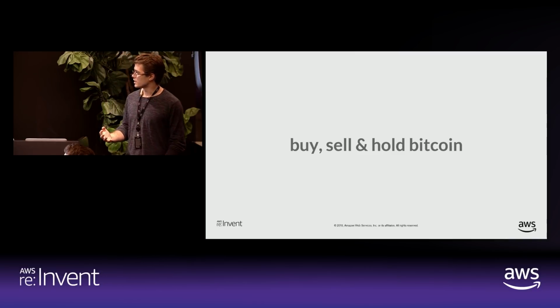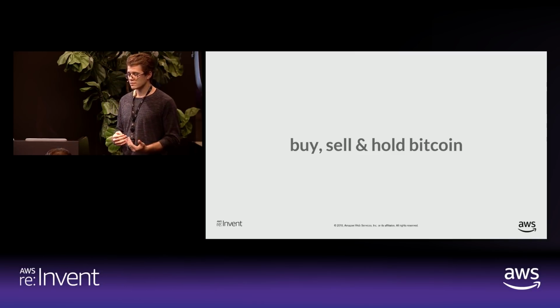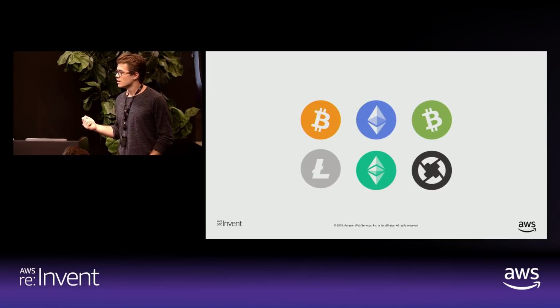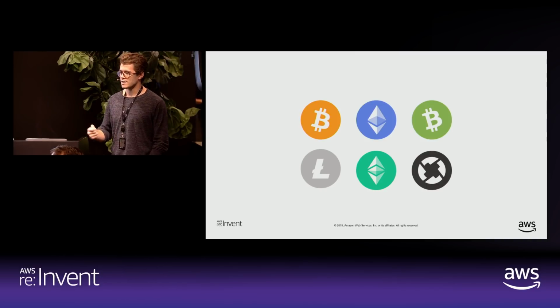Coinbase wasn't always a place where you could interact with a lot of different cryptocurrencies, though. Originally, it was just a place to buy, sell, and hold Bitcoin. Since the early days, we've added quite a few more currencies. So now we have Bitcoin Cash, Ethereum, Ethereum Classic, Litecoin, 0x, and a few more. And we're adding these all the time now, so we're increasing the rate of adding assets.